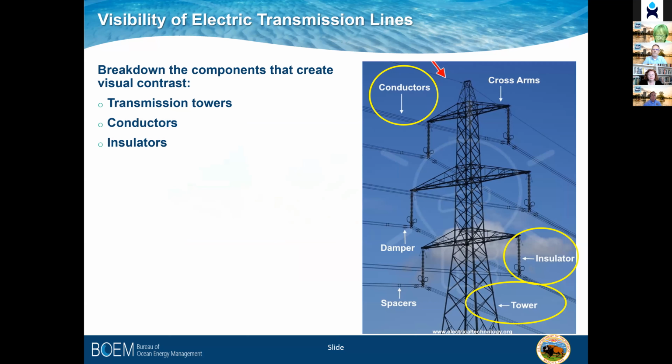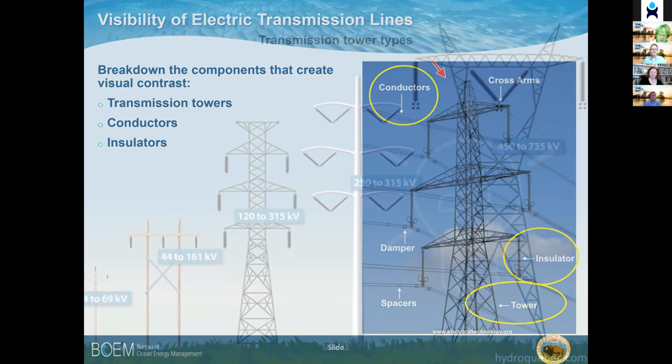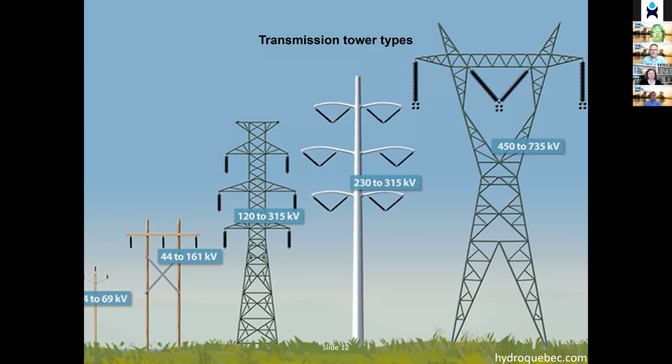This is the anatomy of a transmission tower and transmission line, and what's circled in yellow are the focus of his study: the tower itself, the conductors, which are the wires that carry the electrical load, and the insulators, which separate the conductors from the tower. He doesn't just look at a single tower, he looks at all the different kinds of towers used, the size, the type, lattice tower, monopole, and the different sizes based on the load they carry.